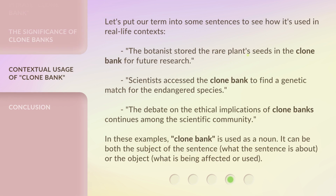Let's put our term into some sentences to see how it's used in real-life contexts. The botanist stored the rare plant seeds in the clone bank for future research. Scientists accessed the clone bank to find a genetic match for the endangered species. The debate on the ethical implications of clone banks continues among the scientific community.